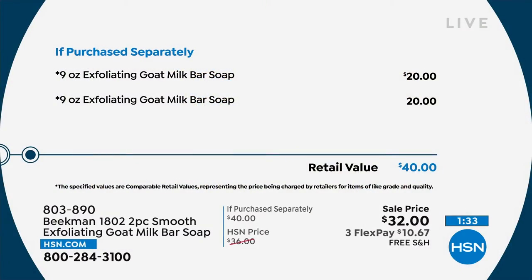These are a customer pick, you love them. It takes everything you love about the goat milk soap, which is the item that started the entire brand, the entire universe. Here's the value of the exfoliating goat milk bar soap. You're getting this for almost the price of the regular bar soap in this sale. Free shipping and $10.67. Allison, I'll let you give all the details.